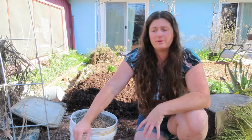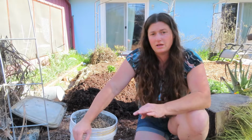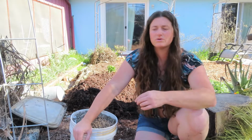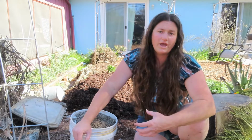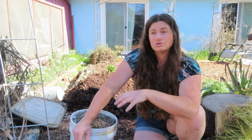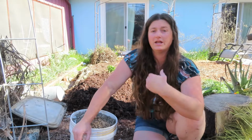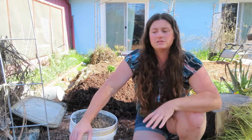What will happen with this is that I'm planning on putting this in here and then also adding some azomite, and that is a rock dust, and so that will already be in the compost and available to the plants when I use it as a compost. So usually when I do azomite, I add it to the beds, but that is rock dust. The plants can't eat rock dust. The microbes in the soil have to eat it and excrete it in a way that the plants can take it up. Then those micronutrients become available to us. So this is going to skip that step.